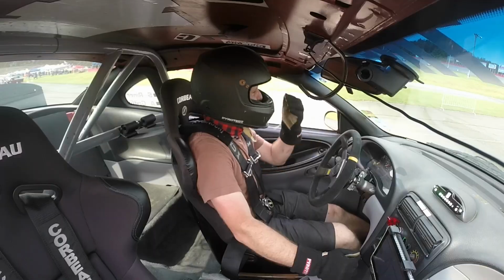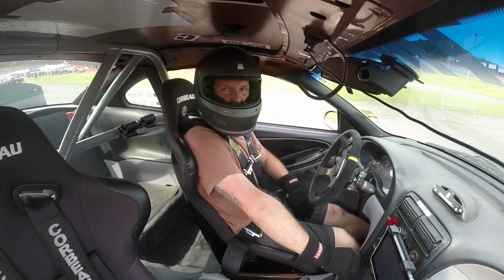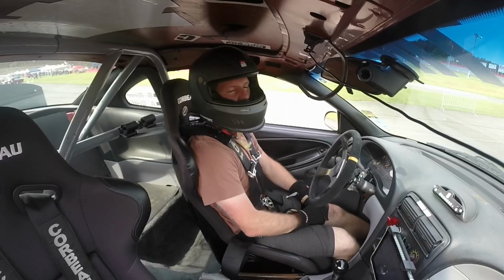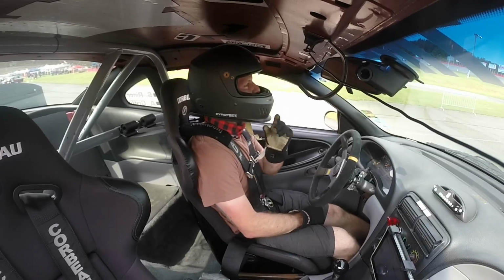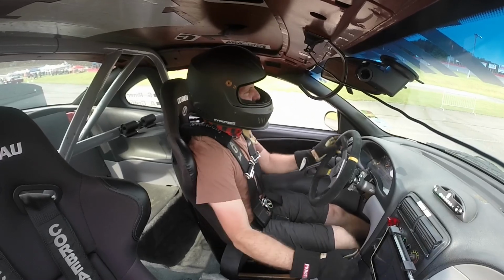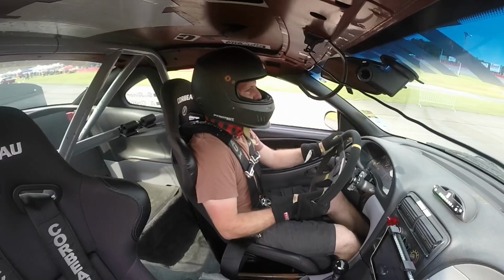Session for the first day. Need to find a little bit of time. I'm still in the shootout at the moment, but yeah, it's very, very tight. I'm sitting 7th, I think, so only the top 8 I think go through, so we need to try to find just a little bit more time on this run.